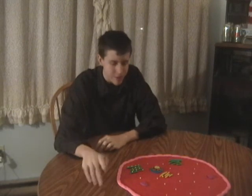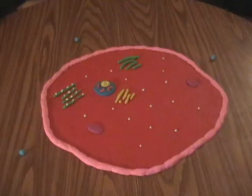Oh snap. Okay, now that we have the Golgi complex added, now we're going to need to add some lysosomes. And what those are, they're little tiny microbodies that make the cell's digestion happen.